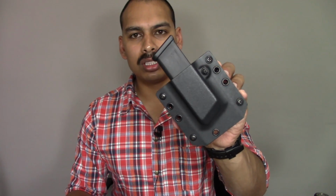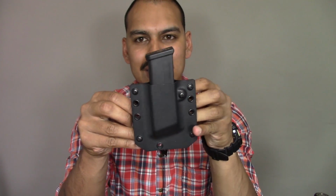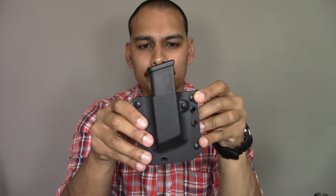Now, here's the cool thing. If you order on Black Friday, you get a free Bravo Concealment mag pouch. This is worth about $600. Now, this one isn't the exact one you're going to get. It's actually a bit better than this. This is just the one I have from Bravo. So you get a free mag pouch worth $600 if you order from SA Tactical Institute on their Bravo Concealment gear.